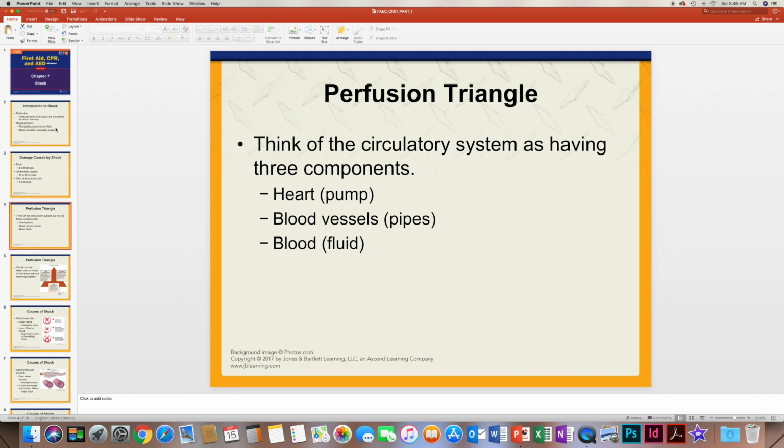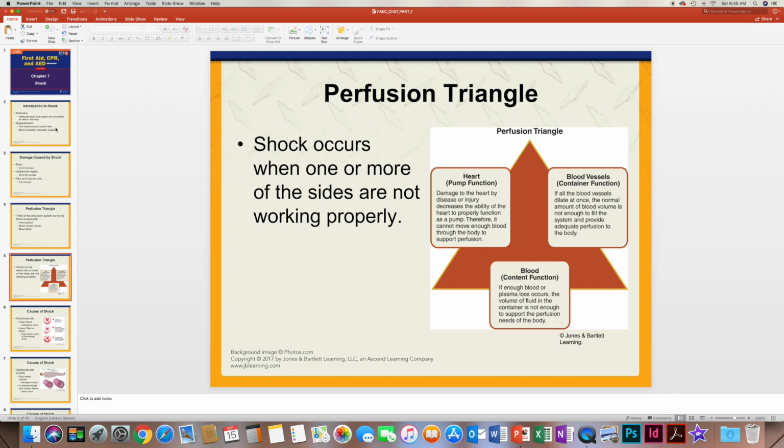So there's something called the perfusion triangle. Think of the circulatory system as having 3 components: the heart, which is the pump, the blood vessels, which are the pipes, and the blood, which is the fluid. So the heart pumps the fluid through the pipes, and that's all 3 parts of the triangle. Shock occurs when one or more of those parts are not working properly.